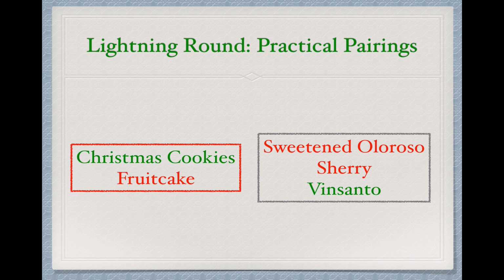Why? Well, Vinsantos and cream sherries aren't likely to be mistaken for each other, but at heart they're both wines made from white grapes that have undergone long, somewhat oxidative and even maderizing aging. At their best, they both have a spicy and nutty character that plays well with the spice and nut-based cookies that you see at Christmas. And there's even a tradition in Italy of serving little cookies called cantucci along with Vinsanto for dipping.